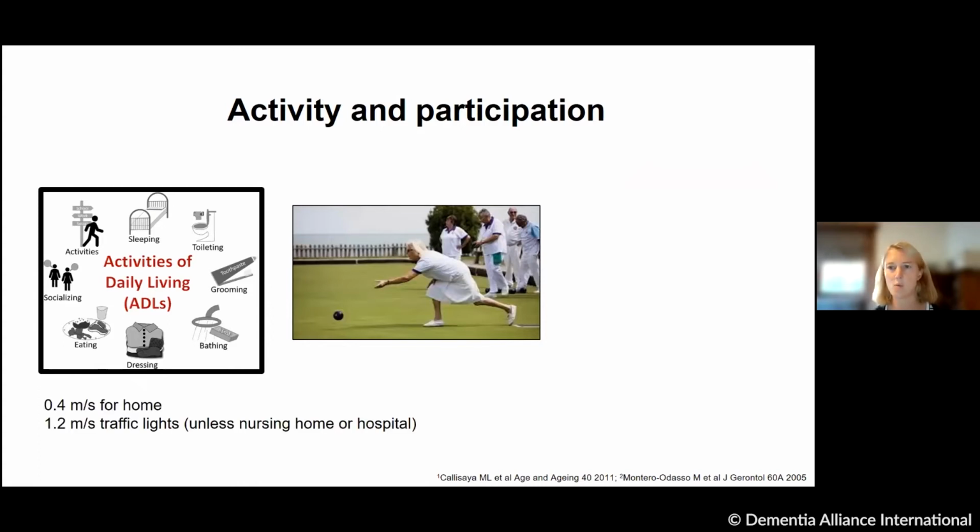I'm going to come back to that walking speed. Around a walking speed of 0.4 metres per second is what we need to be able to efficiently do the activities of daily living and mobilise around the house. Interestingly, I'm not sure in other countries, but in Australia, you need to be able to walk at a speed of around 1.2 metres per second to cross the road at the traffic lights. Although around hospitals and nursing homes, you're allowed to walk a little bit slower, around 1 metre per second. So we do need reasonable walking speed to be able to function in our house and community efficiently.